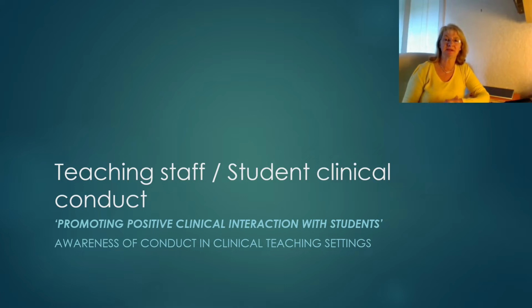So we're going to go into this now, and first of all I'll just go over the learning outcomes, and then we'll look at it all in a little bit more detail. I've also included some comments here from students, just so that we can get a feel for what the students are thinking about how it feels for them to be on clinic, and the kind of things that they would like from us as staff, the kind of things that maybe aren't quite so helpful that we do as staff, assuming that everything's perfectly all right, but actually students maybe don't see it in exactly the same way. So let's go on then.